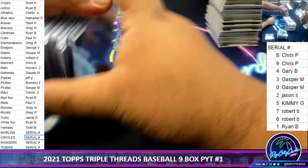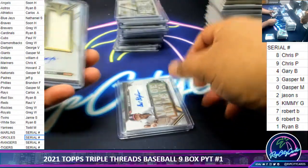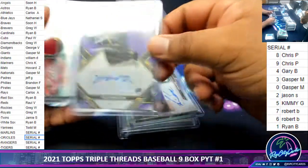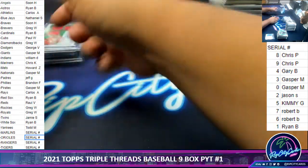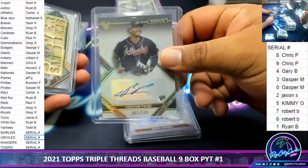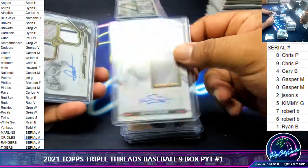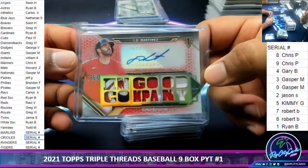Now for the autographs, we got Marquez to 50 Cubs, Blylevin to 27 Angels, Yastrzemski to 99 Giants, Lincecum to 18 Giants, White to 50 Mariners, Smith to 75 D-backs, Kim to 75 Padres, Stevenson to 50 Reds, Jimenez to 75 Indians, Akiyama 75 Reds, Pache 199 Braves, Sandberg 27 Cubs, Martinez to 9 Mariners, Stroman to 99 Mets, Garcia, 99 Yankees, Jimenez, 199 Indians, and a 1-of-1.